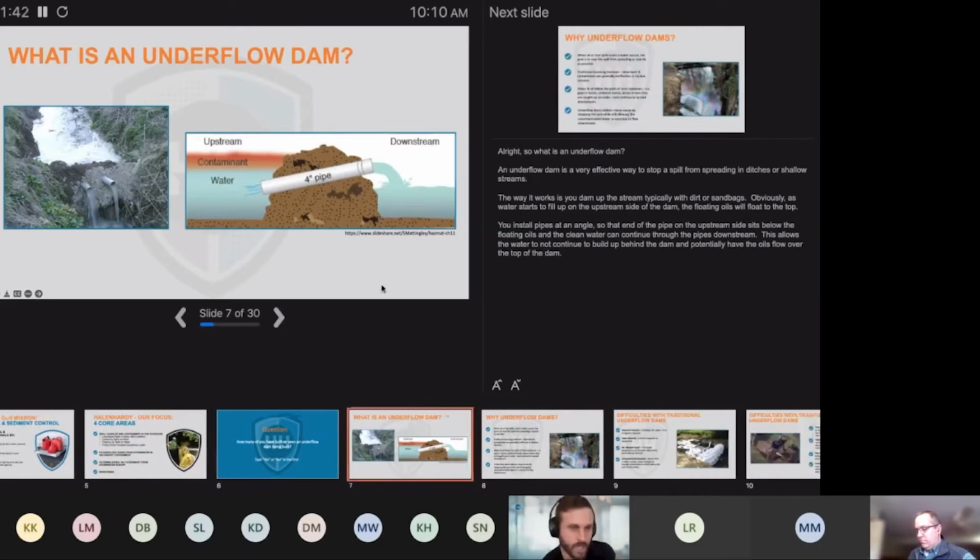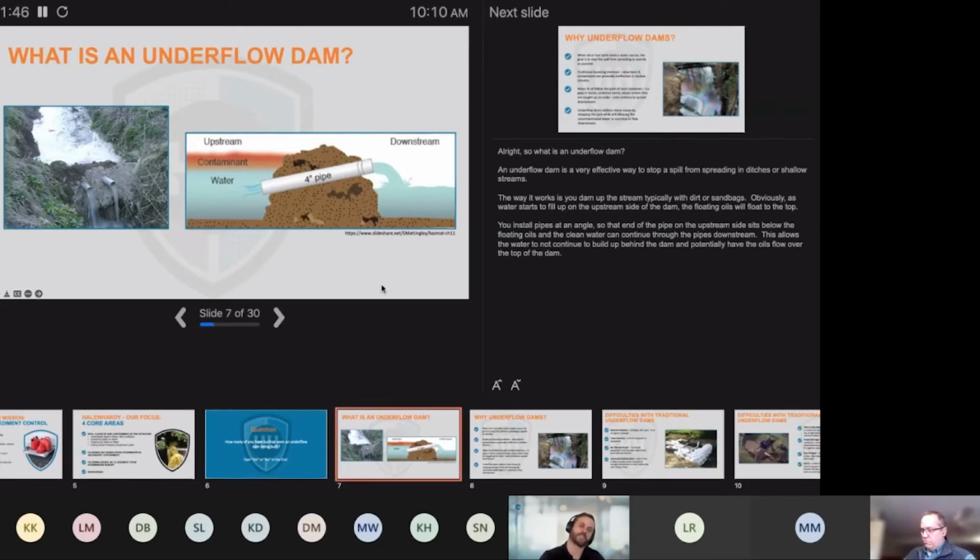All right, so now that we've had a chance to kind of ask the question, just going to kind of give you a brief overview of what are traditional underflow dams, how do they work, and maybe some of the difficulties with them. Then I'll hop into the Watergate Instant Underflow Dam and talk a little bit about that product.